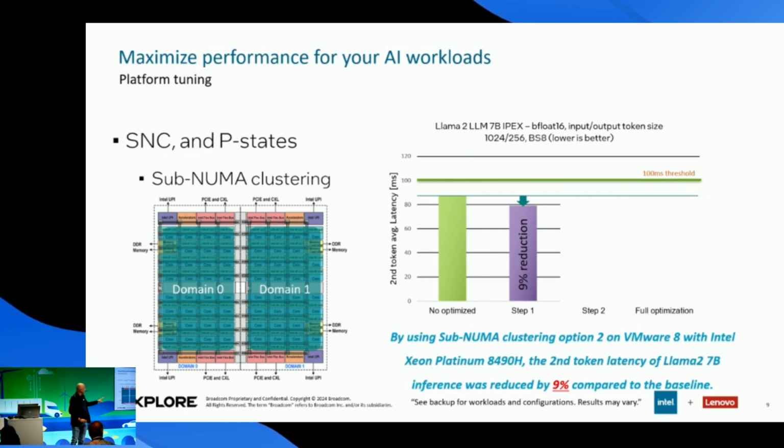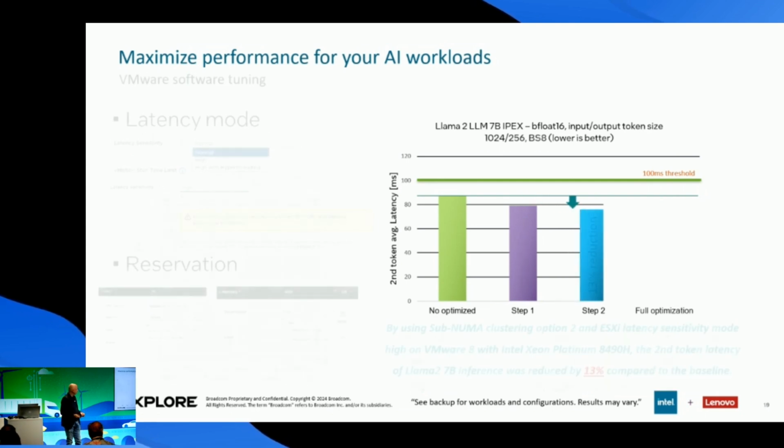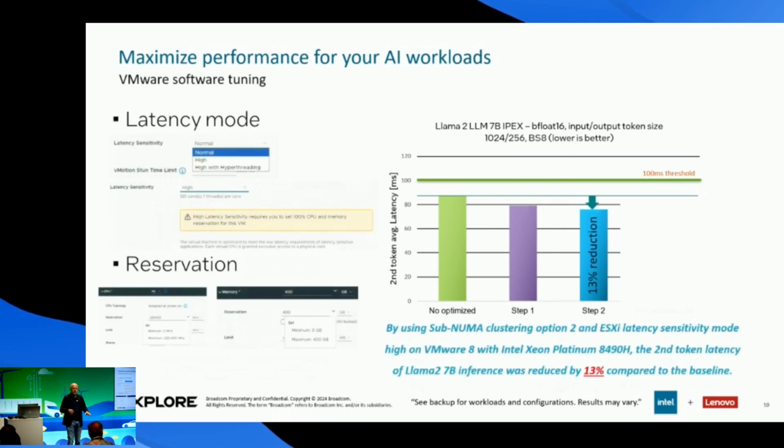Okay, so enabling SNC plus P-states, so power states, to improve power usability by VMware, helps to achieve a 9% reduction. Okay. Now let's go to VMware directly.